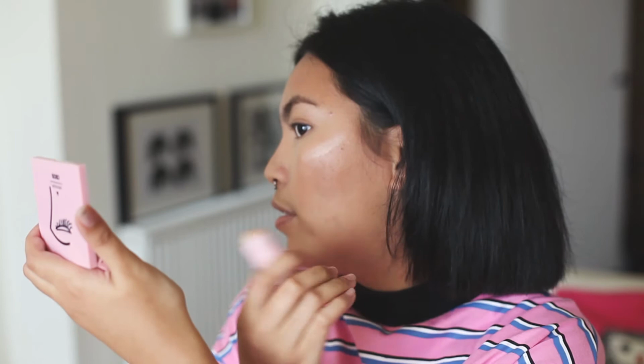I don't know if that made much of a difference. But yeah, I do have to say it's not a wow highlighter, you know? It's not making me feel all the feels, if that makes sense. It's not like when I applied my Charlotte Tilbury highlighter. It's not that kind of vibe that I'm getting. But it is nice and it is blendable and it's pretty affordable, so take it as you will, I guess.